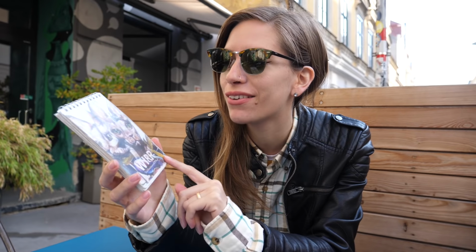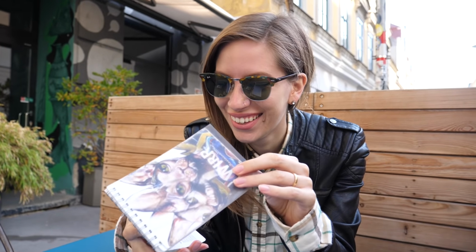Okay, so here we are. We made it to the restaurant we had in mind. It's called WIRR. Not entirely sure what that means, but they do have a cool menu with an alien cat. It's like those bald cats. I don't even know what they're called, but they're on the cover. We're gonna look this up later on, but if you know the name of this cat, please tell us.